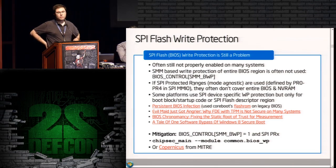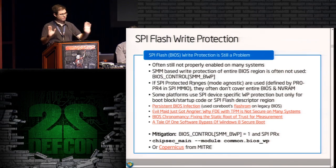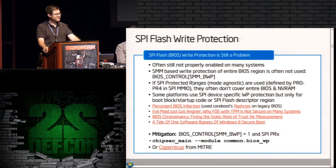And so what we do on the platform, first of all, step back. There's a whole bunch of stuff here. We're going to blow through it really fast. That's why we mentioned we'll be in the Hardware Village afterward. If you really want to go into some detail and try and understand it with us, we'd be happy to walk you through it. So back to SPI Flash. Like I said, it's a really good place to be.